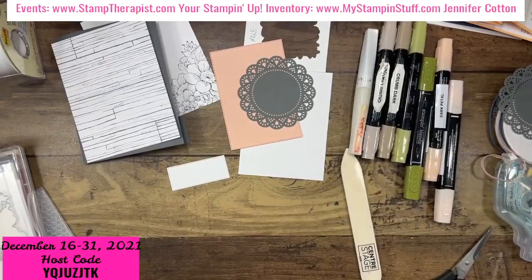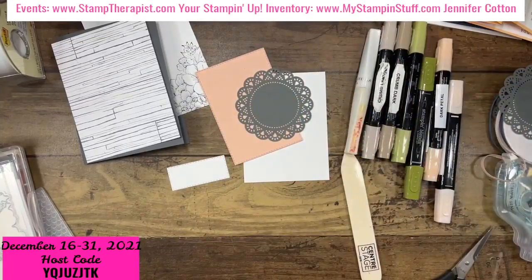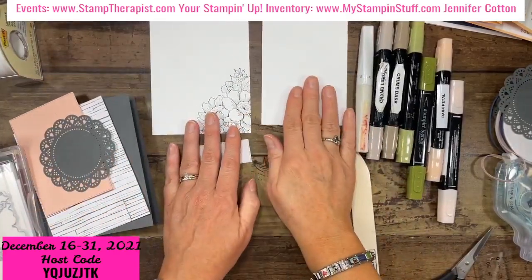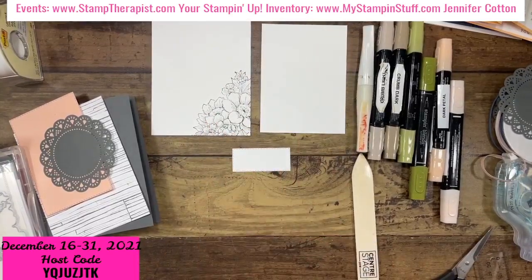Okay. So this one is for Linda. On this one, basically you would stamp on these 3 pieces: the inside piece, the scrap white, and the greeting piece.